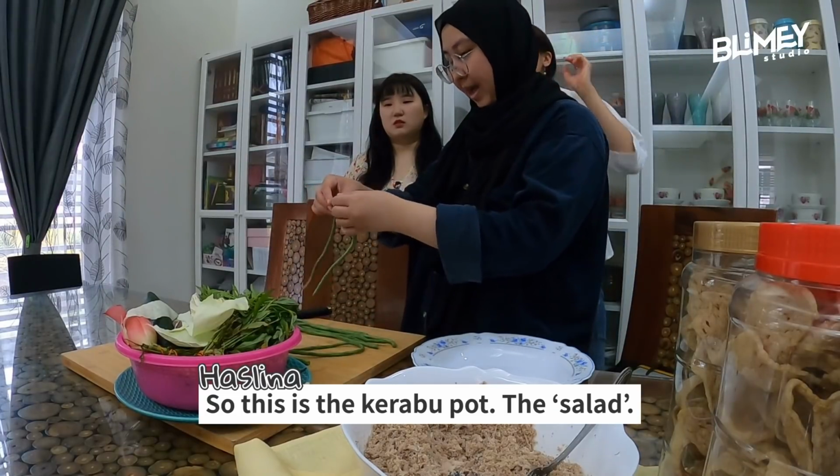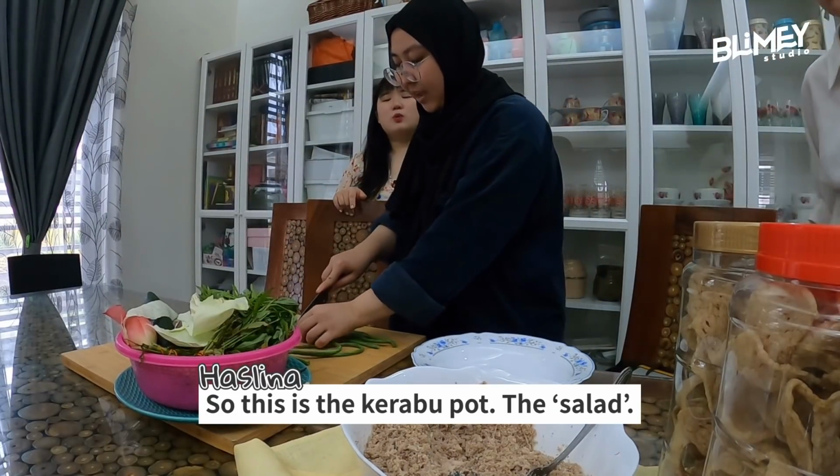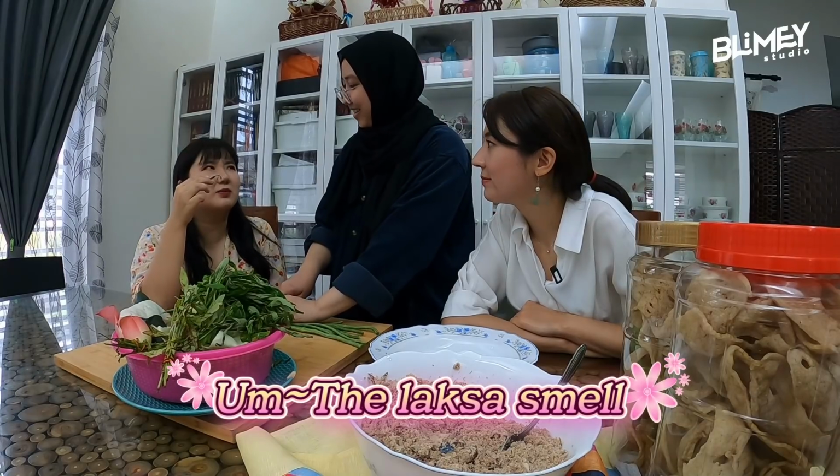So this is the kerabu pack. Kerabu, the salad. Yeah, all the veggies. Oh, laksa smell. Yes.